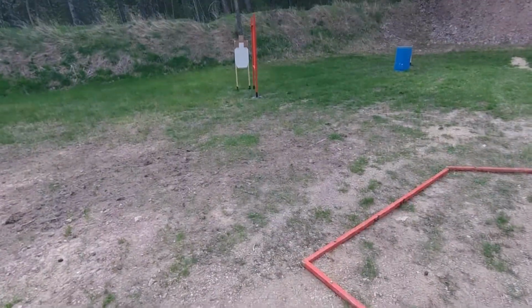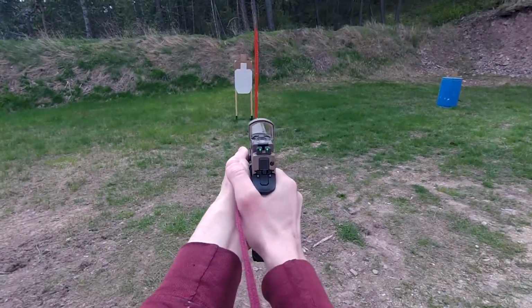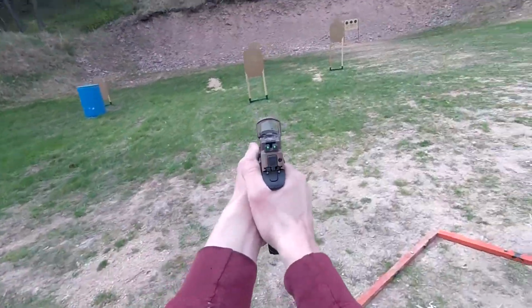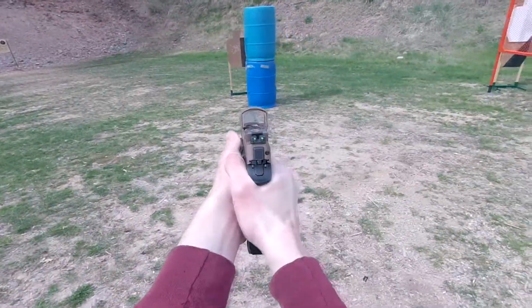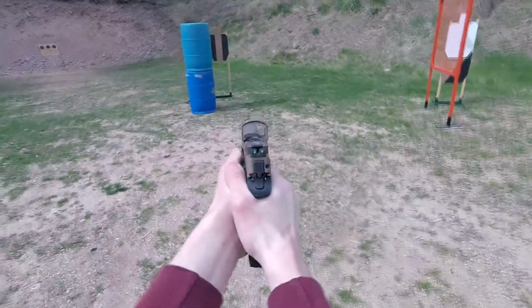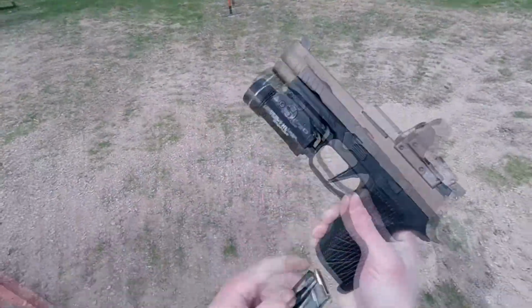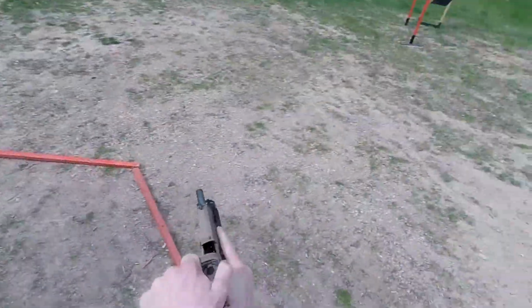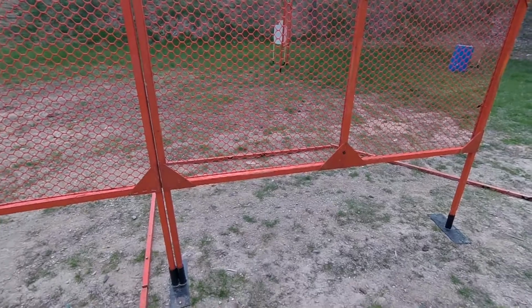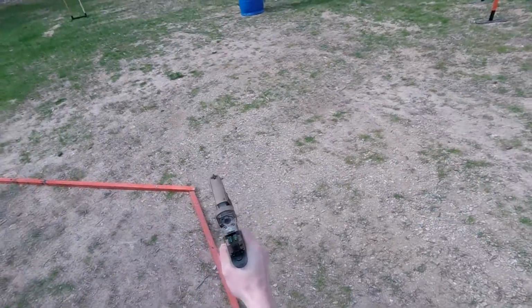Are you ready? Stand by. You're finished to load. Where'd you go? The other side. I'm going to stand right here. We good? Finish and load, show clear, hammer down, holster.